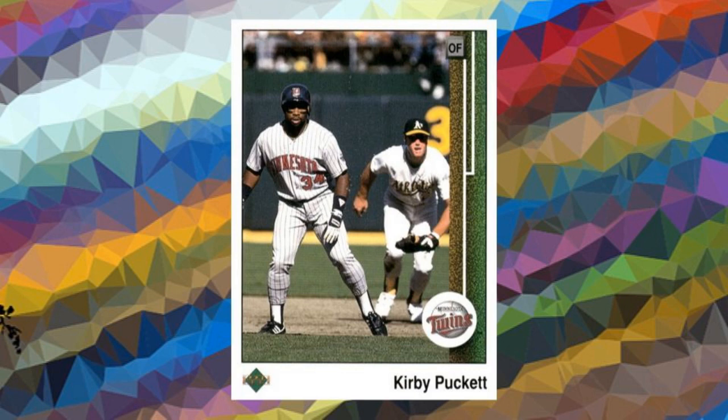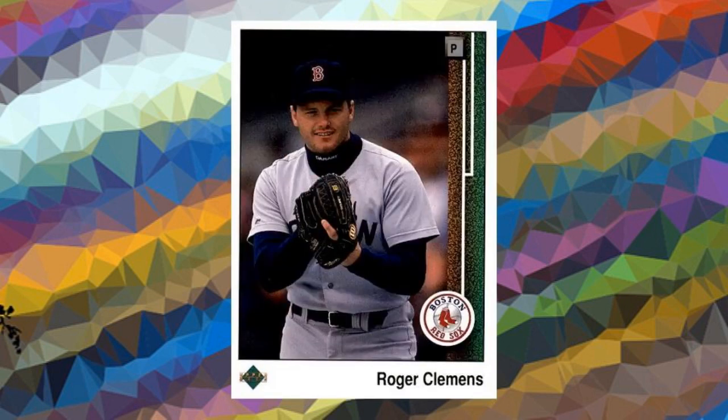Value $25 to $35. 1989 Upper Deck Roger Clemens, number 195. Clemens looks pretty happy here on his first Upper Deck card, maybe a consequence of helping the Red Sox to their second division title in 3 seasons in 1988. Or maybe he foresees all the amazing things he would accomplish as his multiple peaks loomed. Probably hadn't glimpsed his ultimate baseball legacy, though. Value $25 to $30.